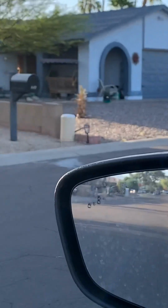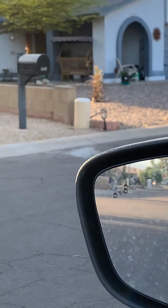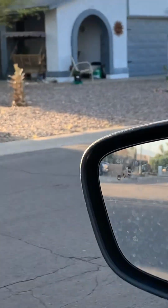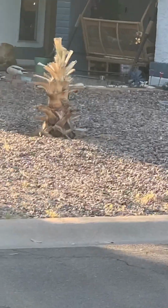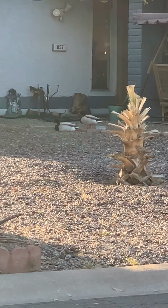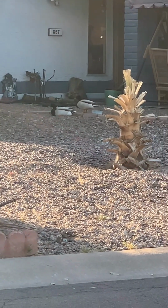Oh, you guys, look at this. I figured out why they went up here. Let me show you. I'm going to pull up closer. These people put, I don't know if you can see them, there's a couple water dishes right there. So they went over there to get some water. How sweet.